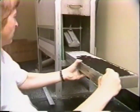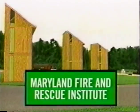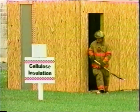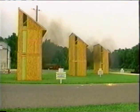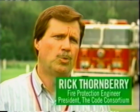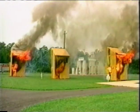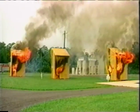With the assistance of the Maryland Fire and Rescue Institute, the University of Maryland recently conducted a test to determine how insulation affects the burning time of a house. We have ignition. The purpose of the demonstration is to show relative fire performance characteristics of three buildings, one without insulation, two with insulation, one being fiberglass, and the other being cellulose. All buildings were ignited on the first floor simultaneously.